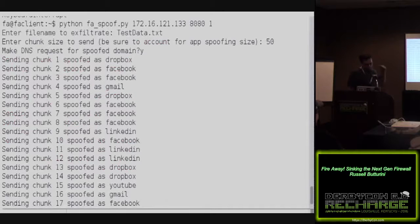So the firewall will do this for you. You can pollute the logs. It will actually spoof, and this is very basic right now, and it looks a lot like that first example I showed you with the GET request. But you can chunk up pieces of a file, send them out, spoofed as different applications. So this works under the guise of normal user surfing or activity. And if you're sitting in the SOC looking at it, it just looks like somebody's browsing the internet.